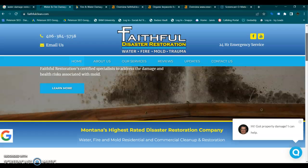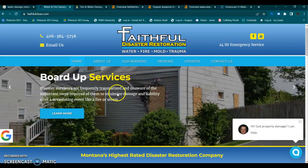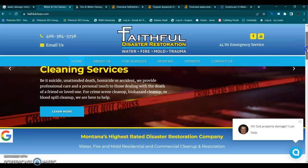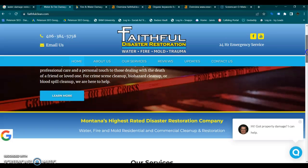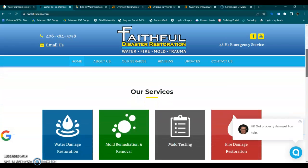A local buyer intent keyword is a keyword people are actively searching for the services that you're offering, but it's going to have a location attached to it. So it would be like Billings board up services, Billings water remediation, Billings mold removal, and that type of thing. But there's different variations of that. So you do need to do your keyword research so that you're capturing all of the relevant local buyer intent keywords.